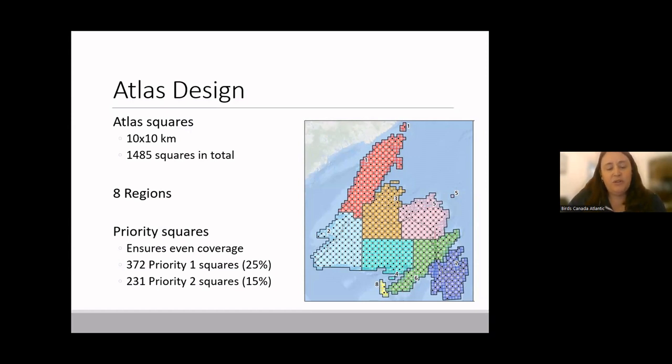We've grouped those squares into 8 regions, which you can see there. The astute observer may notice that one of those regions is not, in fact, in Newfoundland at all. So our region 8 is the islands of St. Pierre and Miquelon, which are, of course, French islands. We were there last summer telling people about the atlas, and we're hoping that they will be able to collect data for us there this summer. And that'll make our atlas pretty unique because I think it'll be the only North American international atlas, which is very cool.